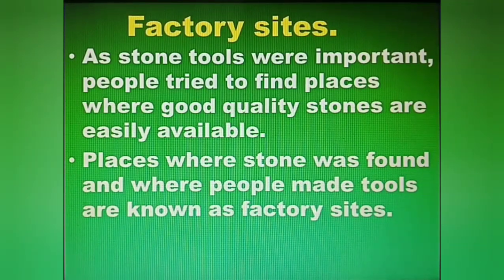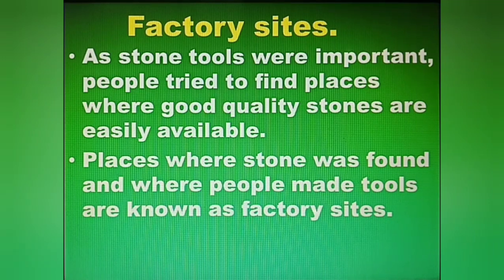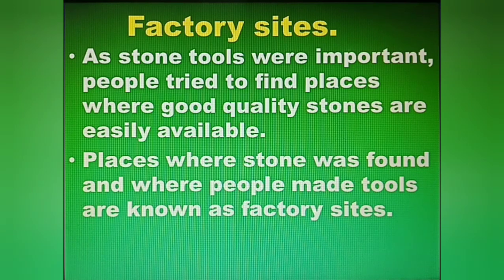Factory sites. As stone tools were important, people tried to find places where good quality stones were easily available. Places where stone was found and where people made tools are known as factory sites. How do we know where these factories were? Usually we find blocks of stone, tools that were made and perhaps discarded because they were not perfect, and chips of waste stone left behind at these sites. From these, archaeologists identified these factory sites.